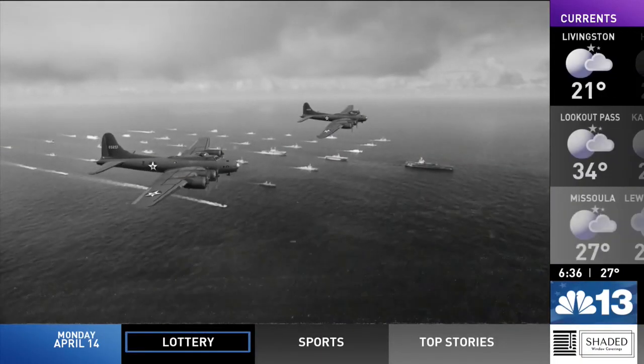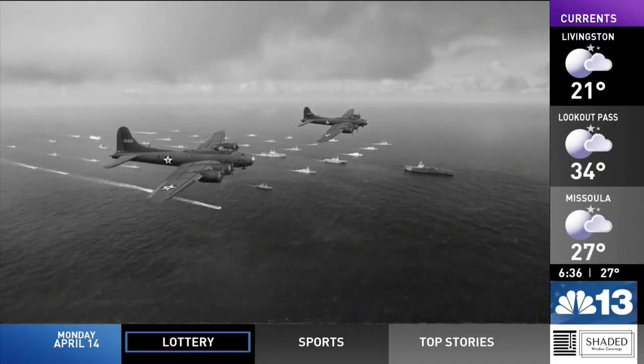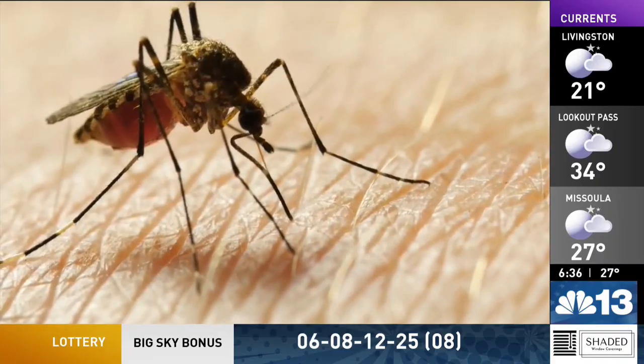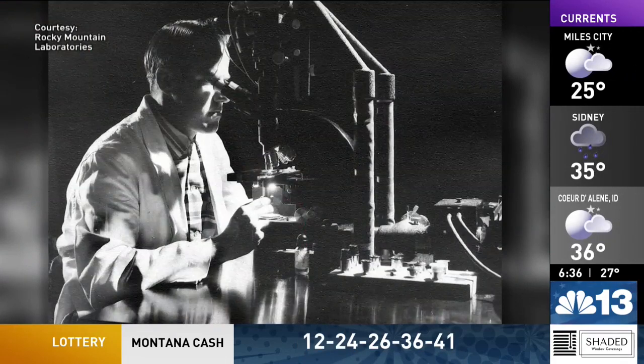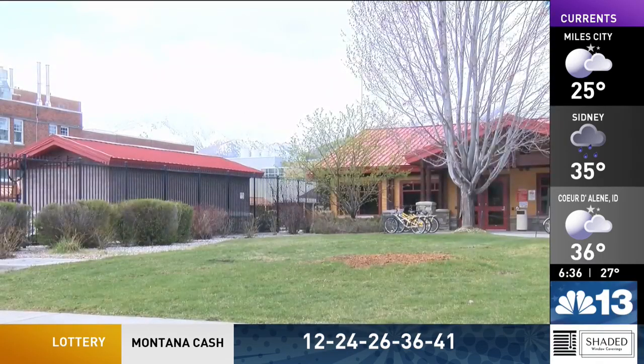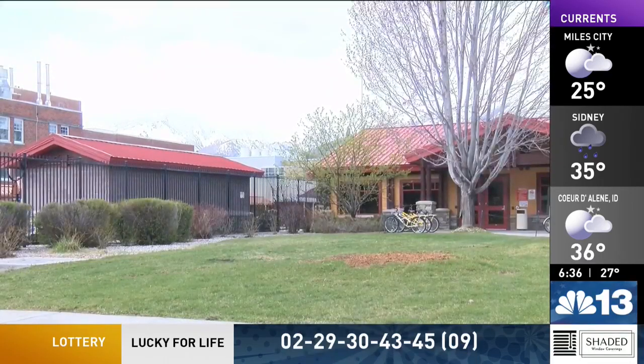During World War II, all of the yellow fever vaccine, which was used in American soldiers, was made right here at Rocky Mountain Labs. The bacteria that causes Lyme disease was identified here in the early 1980s by Willy Burgdorfer and the people that he worked with. But the root of all of those discoveries began long before the lab was even built.